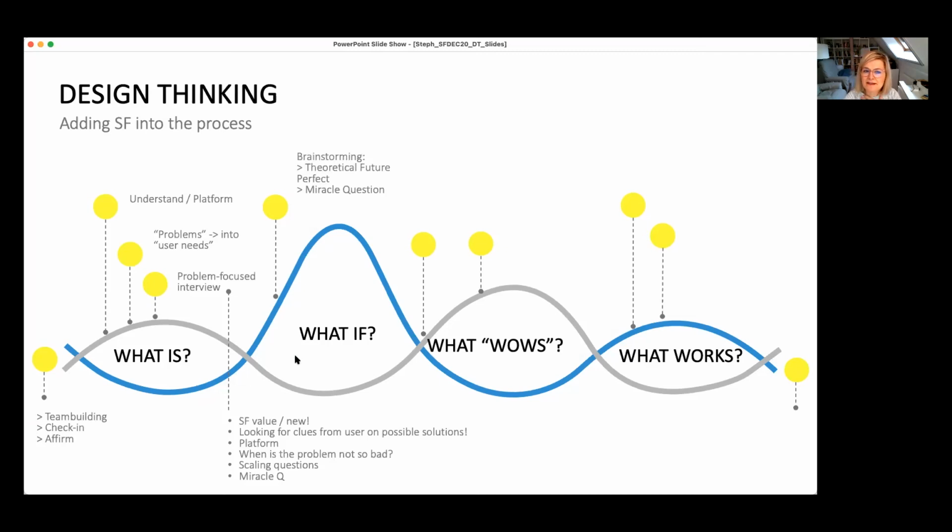So then in brainstorming, I have added another brainstorming exercise, the theoretical future perfect. And we brainstorm at some point during the hour or the 2 hours that we do brainstorming. What would the theoretical future perfect look like for all of us as a team? And what would it look like for our users? And I just put materials on the table and have them draw, create, build with Legos a perfect future.